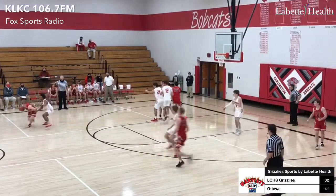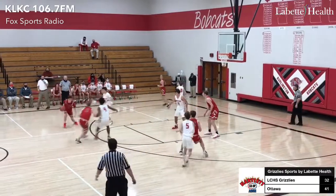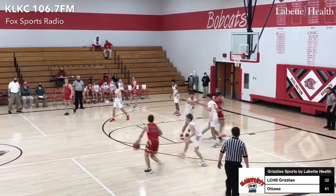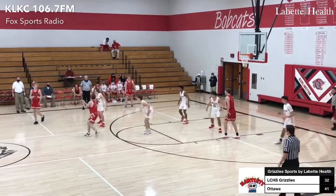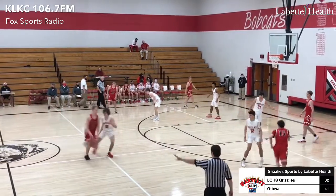I mean, it's a 7-foot jumper that went in and out. Not a bad look by Eli. Baldwin on the left wing looks to drive now, as he will kick it over to the right side, and it's going to be Nitcher with it. Now back up top to McCullough. 41 seconds to go here in the third quarter.